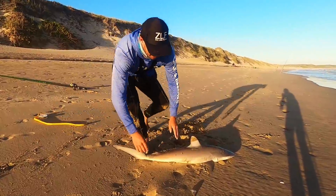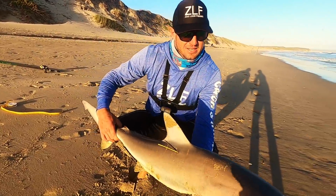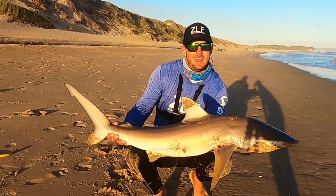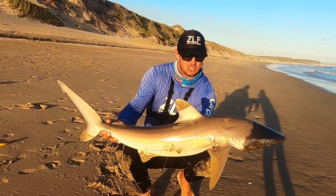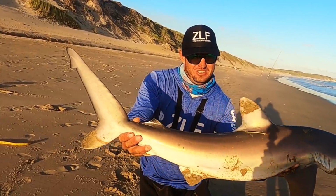You see the difference of a grey shark? It has a dorsal ridge there, and that's a clear way to identify the shark. A little bit shorter and stockier than a bronze whaler, and yeah, feisty little sharks these, they grow massive, over 300 kilos. But yeah, there it is.